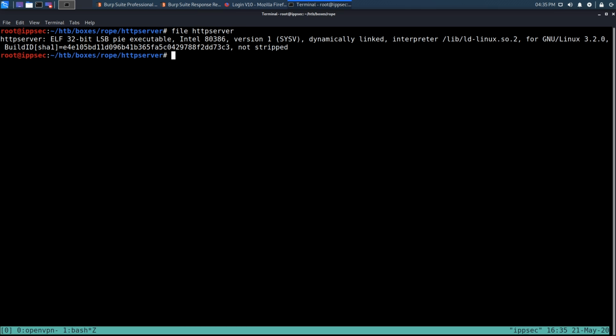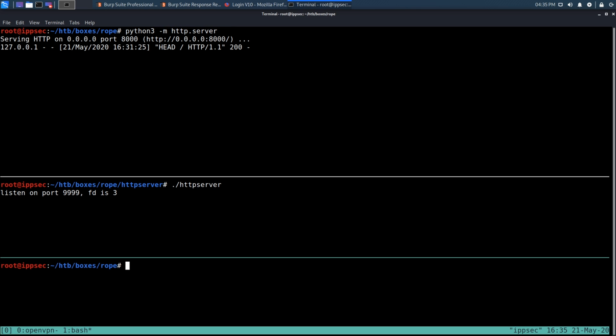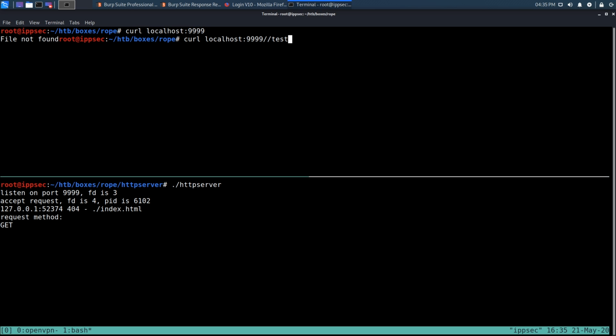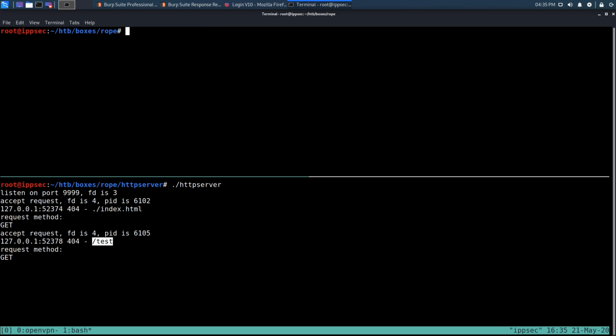This is an ELF 32-bit. And if we execute it, we can show off that HTTP server. Curl localhost 9999, and it looks like it does a GET on index.html. So test looks like GET, and it's going for /test. So looks like we have everything.